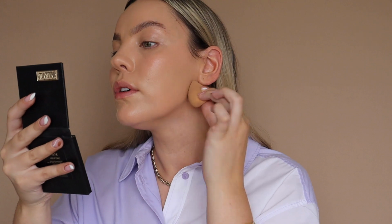So I just love to use a sponge and just really pounce the foundation into the skin, and also to get rid of any brush marks that might be on there. Brushes are obviously amazing, I'll always say this, for quickness and applying the product really quickly. But if you want that airbrushed effect, then nothing beats a sponge.